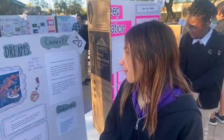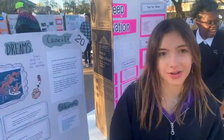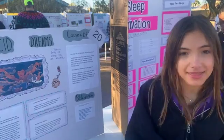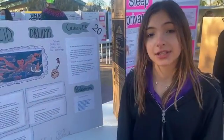So what is the benefit of lucid dreams? So lucid dreams can help with your anxiety, better motor skills, improve problem solving, and it can make you more creative. But there are also bad things about lucid dreams, which is why I didn't do it as an experiment. The bad things about lucid dreams are less sleep quality, confusion, delirium, and hallucinations. That can happen throughout the whole entire day, which is really scary.